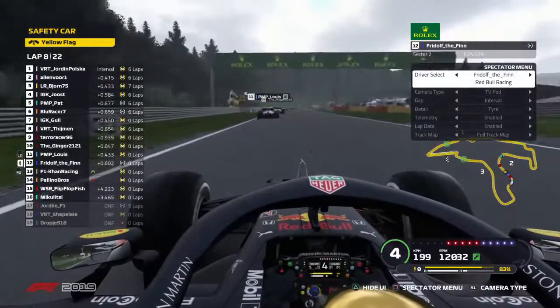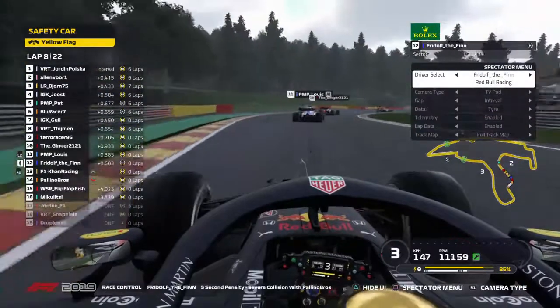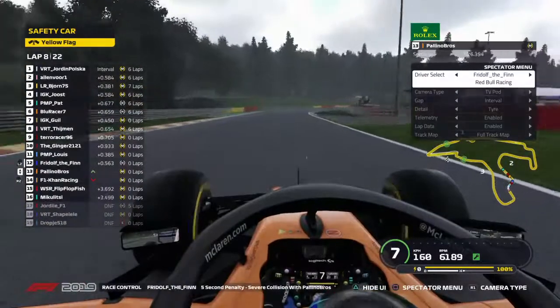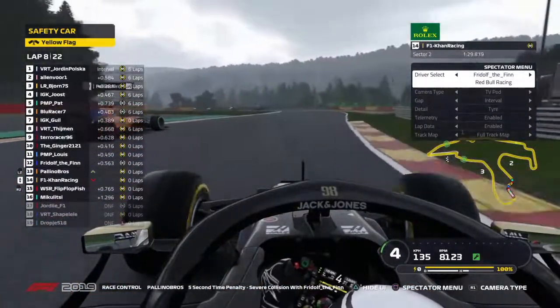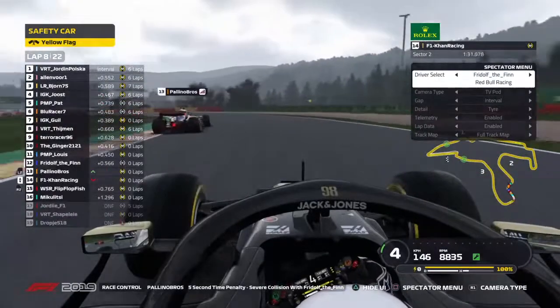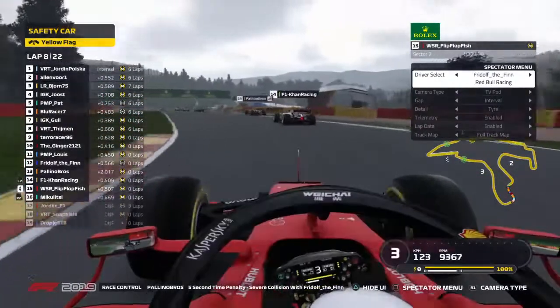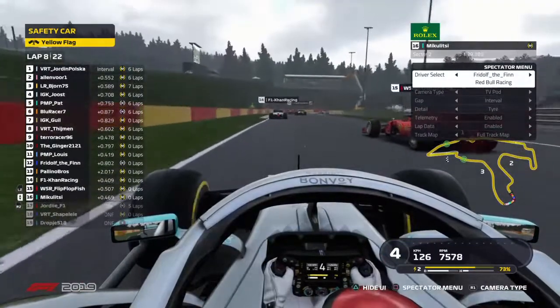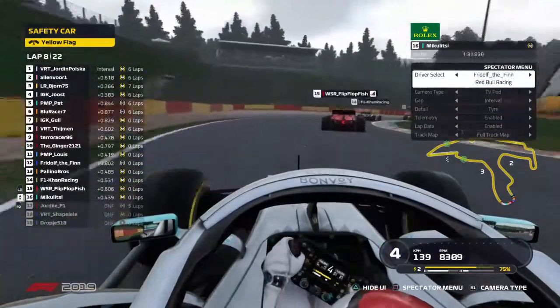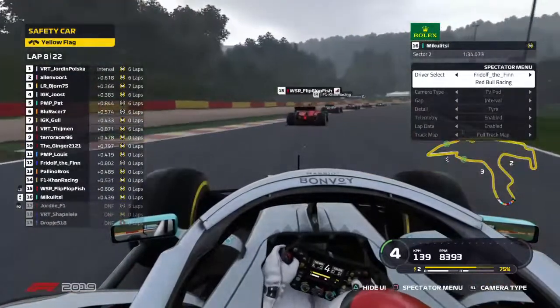Can we see the safety car come in next lap? Oh, Fridolf's taking a 5-second time penalty for collision with Palino Bros, but they seem really far apart. I did notice a little bit of a move forwards as Palino Bros also takes a time penalty. Does not look like the safety car is going to come in. So you know what time it is? It is time for some Belgian Grand Prix general knowledge.